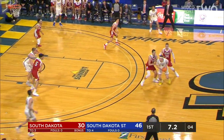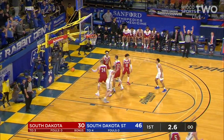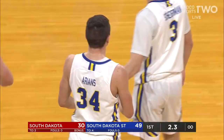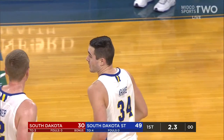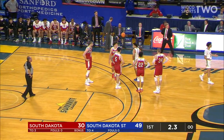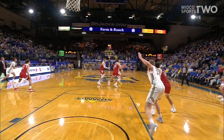And they've got 46 up here, and Arians has a chance to get them more, and another 3 is the eighth of the first half for the Jacks. Now the officials are going to see how much time was on the clock when the shot went through, but they had a whistle, I think, before Mayo knocked it out of bounds. Jacks 8 of 11 at the 3-point line in this opening half. That'll help you have a halftime advantage.